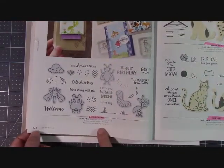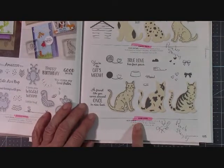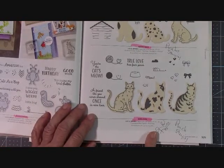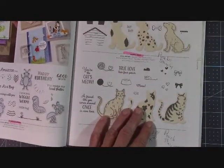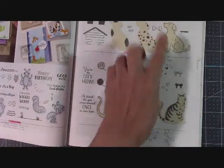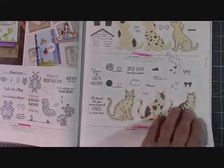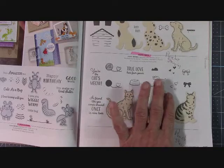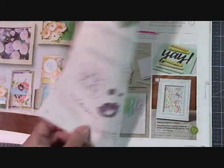Wiggle Worm will be retiring. Happy Tales, 9 Lives, this is 20% off. The punches for both of these are staying, okay? So the kitty punch and the dog punch will be staying, but the stamp sets will be retiring. There's something really cute coming out. I'll just say that. Really, really stinking cute. Really cute.